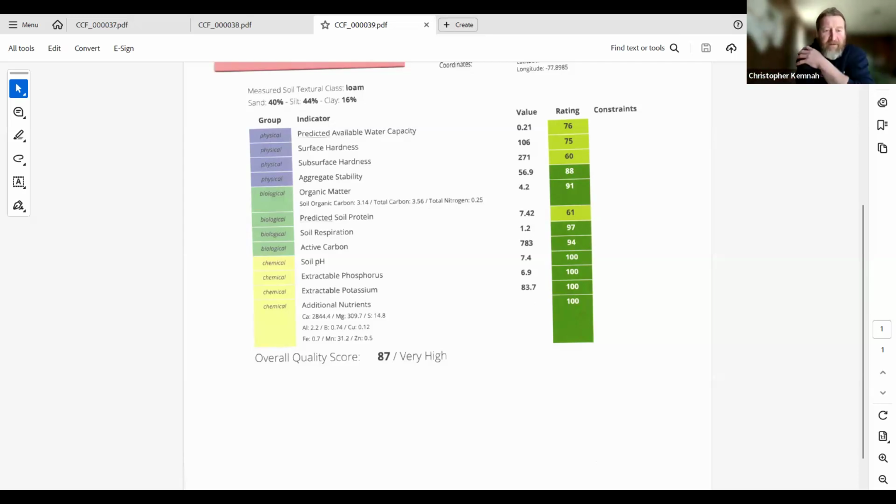So you can see here, like their soil pH is 7.4. They have it as 100, but that's actually too high. At 7.4, there's certain elements that will get locked up. Their extractable phosphorus is 6.9, which there again they have as a ranking or a rating of 100.